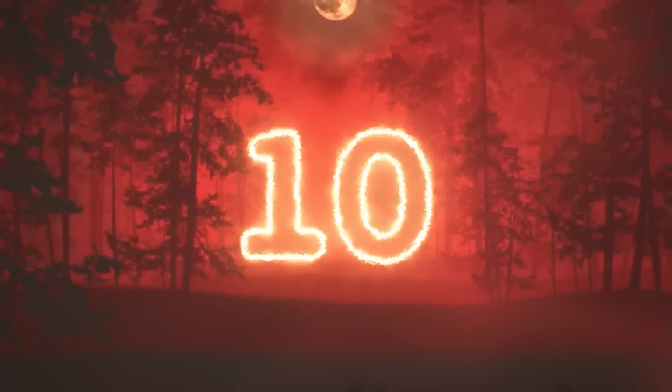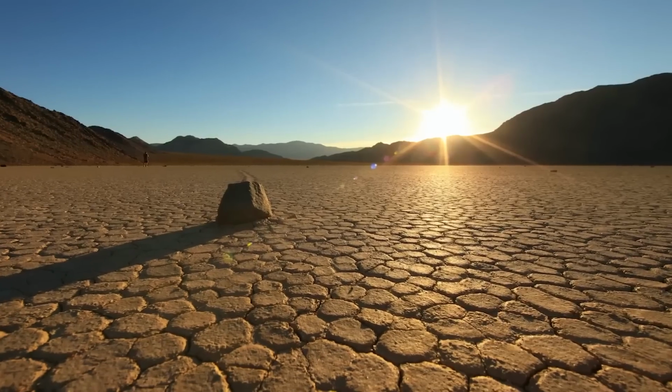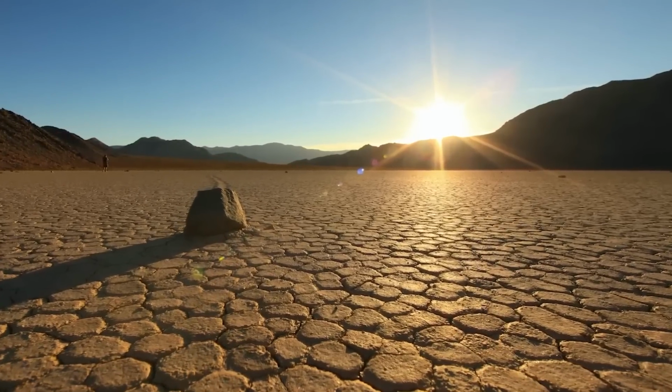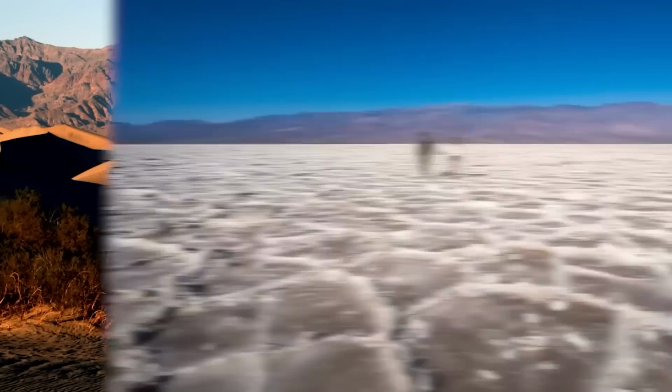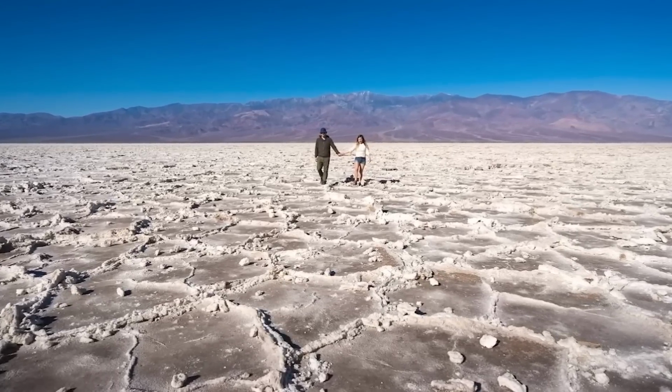Starting off in our number 10 spot, we have Death Valley. Coming in hot, right off the top, pun intended. With a name like Death Valley, it's gotta be pretty bad, right? Death Valley sits on the California-Nevada border, and it's known of course for its extreme heat. I'm from Regina, Saskatchewan, so I grew up with the exact opposite. This is just a nightmare, one of the hottest places on Earth. The only deserts on the planet that come close to the same level of heat are in the Middle East and Africa. Those are the 3 hottest spots.